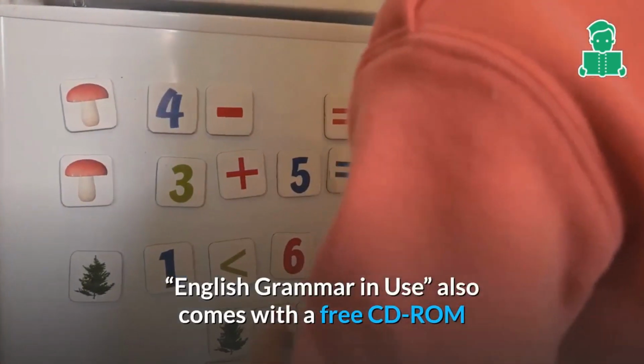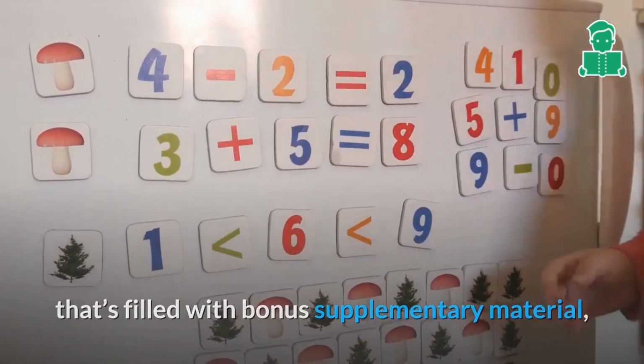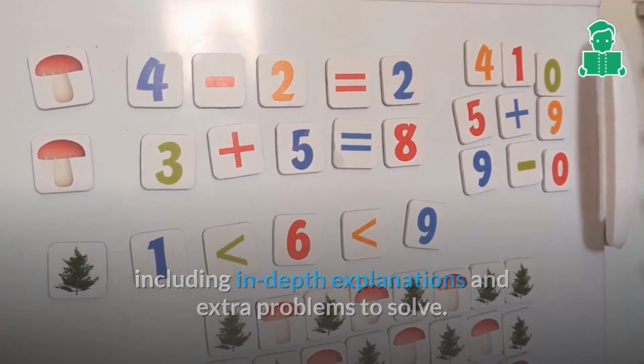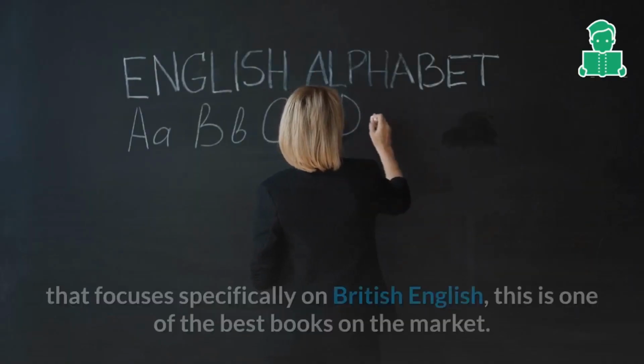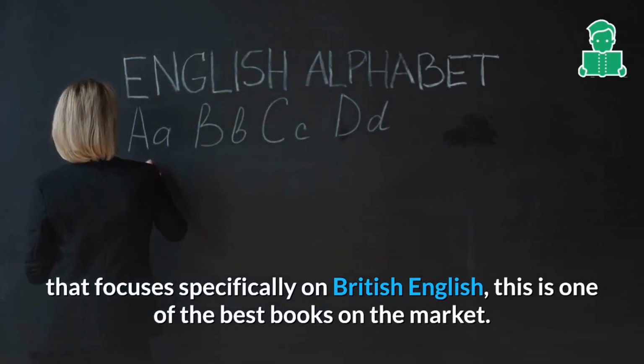English Grammar in Use also comes with a free CD-ROM that's filled with bonus supplementary material, including in-depth explanations and extra problems to solve. If you're looking for a well-rounded workbook that focuses specifically on British English, this is one of the best books on the market.